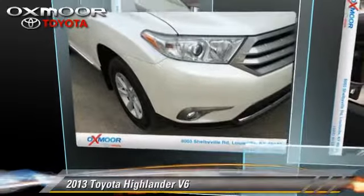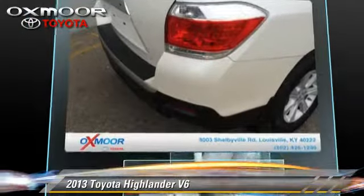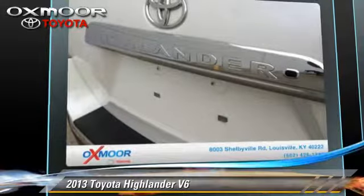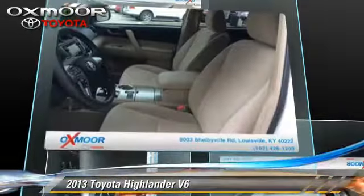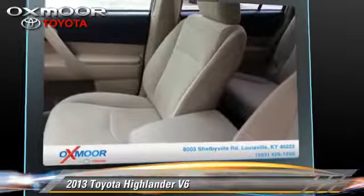The 2013 Toyota Highlander, powered by a 3.5-liter V6 engine with a 5-speed automatic transmission. This vehicle, with fewer than 10,000 miles on the odometer, gets up to 22 miles per gallon. This Toyota features cruise control, towing package, and rear spoiler.